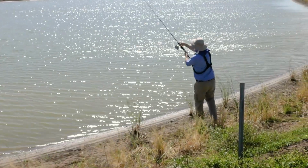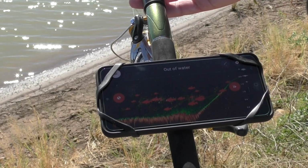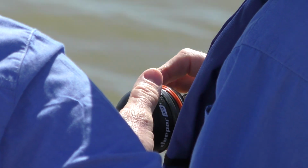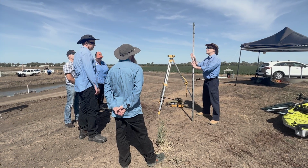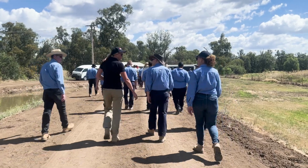Down at the dam, Clarence tries his hand at using castable depth sounders. They're a fishing gadget that can also be used to measure the depth, volume and shape of a dam. New trainees learn what they'll need to know when checking compliance and assisting licence holders on site. It's been an effective outdoor learning experience.